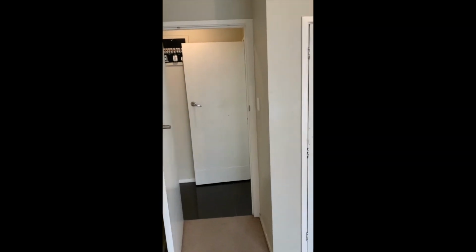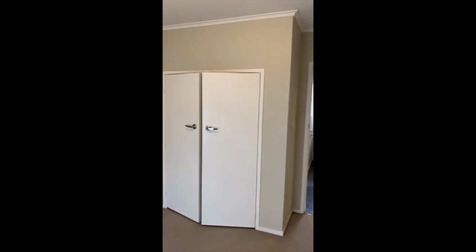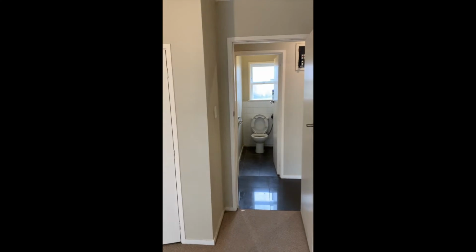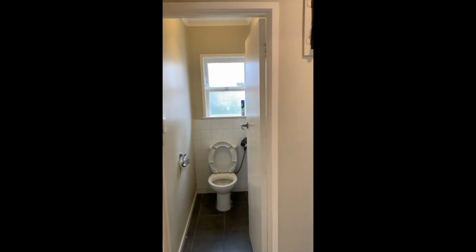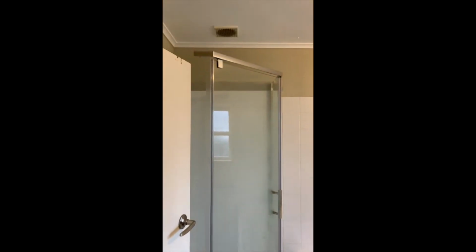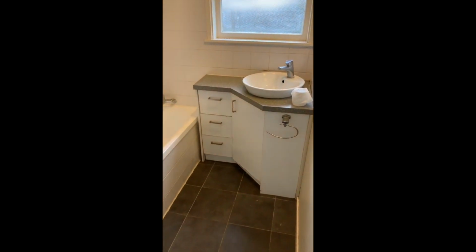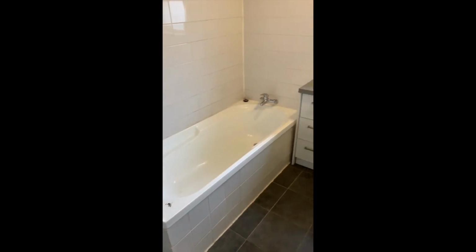Quite a large, decent sized bedroom. Next bedroom is about the same size, maybe a little bit smaller. Again, lots of light, big windows facing the driveway. Toilet is across the hall, into the bathroom. With a bath.